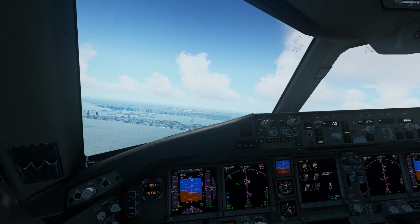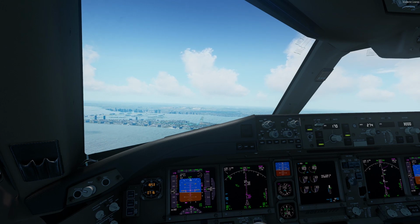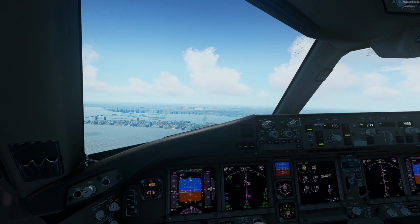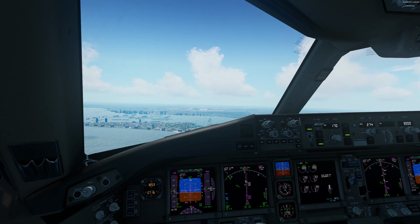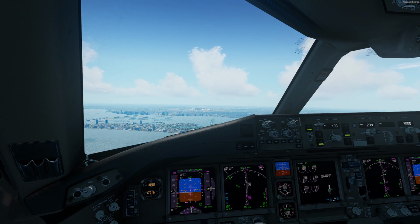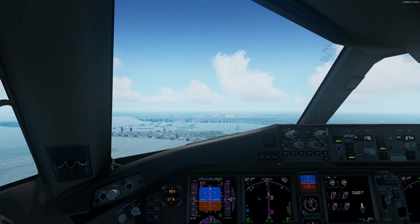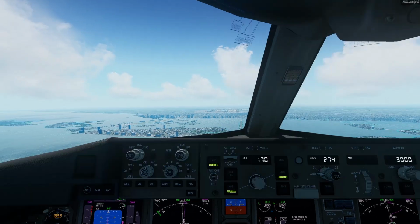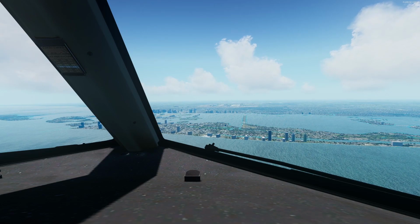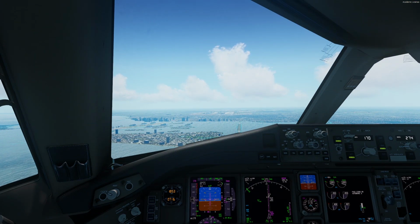American 3956, Miami Center, radar contact, proceed direct Manatee and maintain 16,000. Maintain 16,000, direct Manatee. American 1137, contact Miami Center 135.17. 135.17, American 1137. Caribbean 31, turn left heading 200, descend now and maintain 3,000. 200 and descend to 3,000, Caribbean 30.